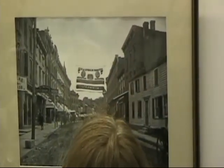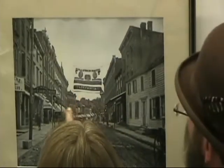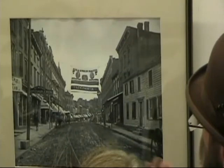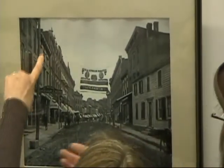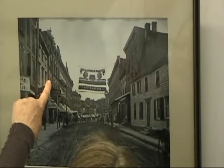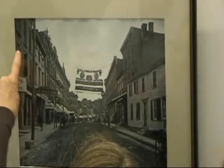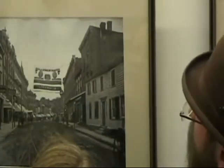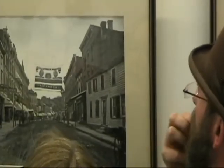It's a tradition. Yeah. And okay, and there's the five corners. Look at that, right in there. Five corners. Yeah. So this would be about 1890 because there's no tracks here. This is 125, 127, which we're in. Yeah. 125, 123, where the little cafe is now. And right here is the old A.L. Myers building. Okay. Oh, okay, thanks.